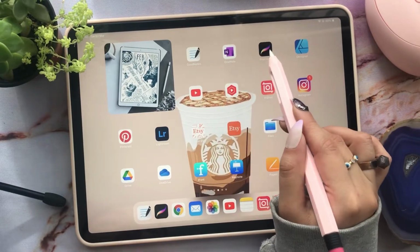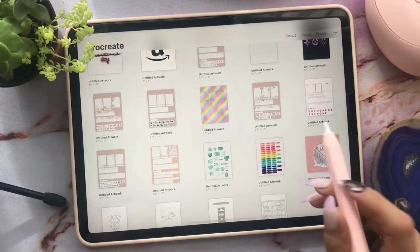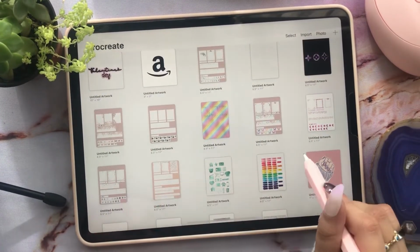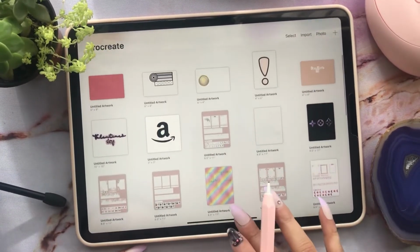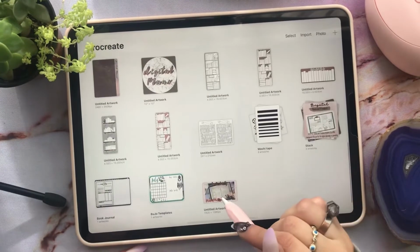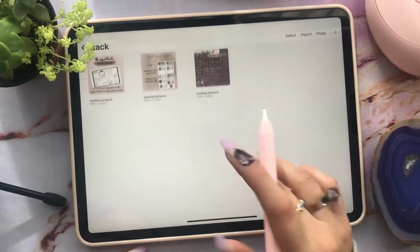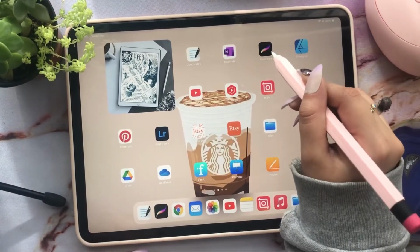I have Procreate, which is what I like to use to create pretty much everything for my Etsy shop. I have a ton of foil bundles, as you can see, and other stickers and whatnot. They go in here, as well as my thumbnails for videos, the listing photos, all of that. Everything comes from Procreate, and it's just so nice.